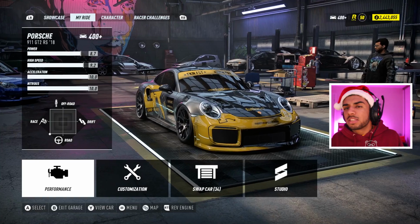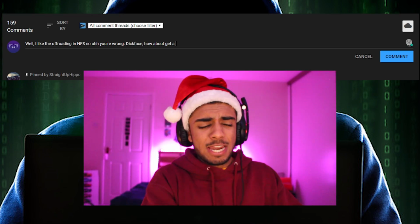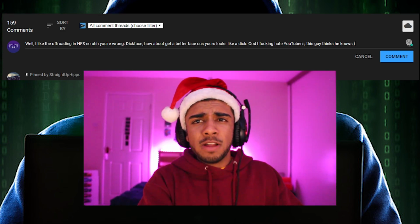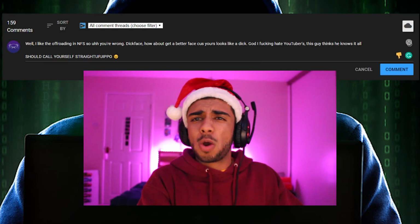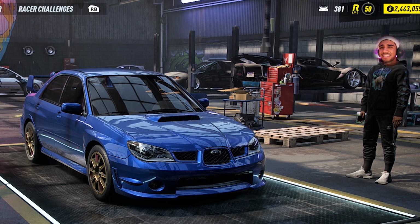So before we go ahead and actually talk about this, we're going to hop in this Subi, because I think off-roading doesn't have a place in Need for Speed. Well, I like the off-roading in Need for Speed, so why? No, I like it, so I want it. Hold your horses there, my fellow. It's Christmas, no need to get angry.